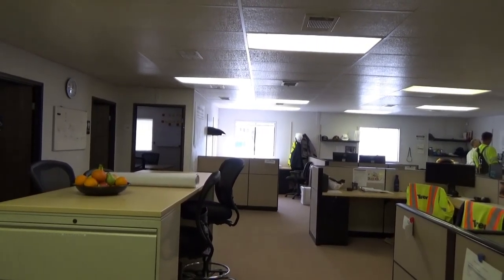So notice the open office layout in the office. We've got the architect back here. We've got the owner's representative and some of our subcontractors.